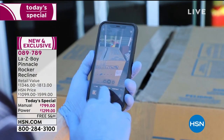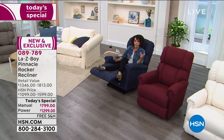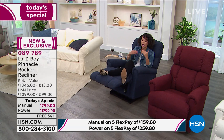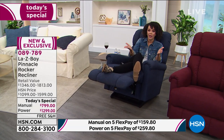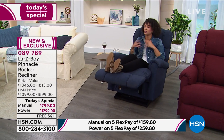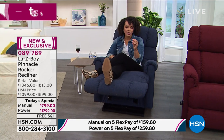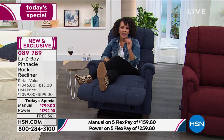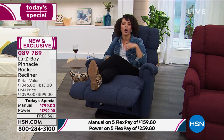Think about maybe it's for a loved one. Maybe it's a grandparent, maybe it's an aunt, maybe it's an uncle, maybe it's a loved one that you know needs a recliner. How beautiful would this be to send to their doorstep? It can be set up for them and not have to worry about it at all. So this is an amazing opportunity to get incredible savings on the most recognized brand in the United States when it comes to furniture, Lazy Boy, and a recliner that's going to last you years on years on years.